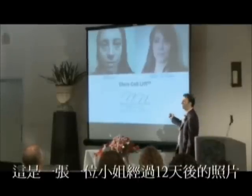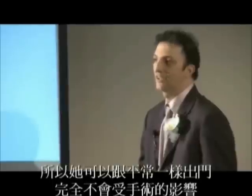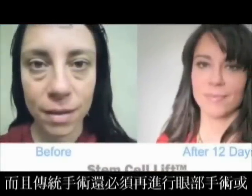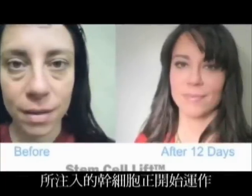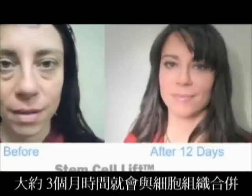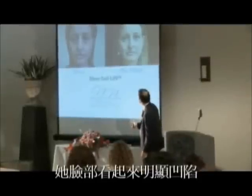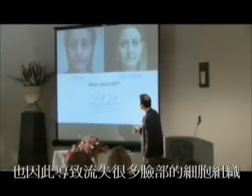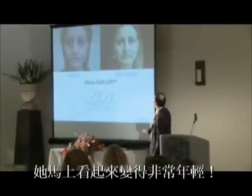This is 12 days out. So she's not bruised, she's able to go out, she's able to do things that she would normally do. You were not able to do this with traditional surgery. She would need an eye surgery, she would need a cheek implant, a lot of things that we don't do anymore. So the stem cells are just starting to work. It's going to take about 3 months for those stem cells to incorporate into the tissues and to continue to give her improvement. Here's another patient, and she's got a lot of hollowness here. She's an avid runner. She's a marathon runner. She has lost a lot of the volume in her face because she's just very athletic. So when you put it back in, 4 days later, she looks much more youthful.